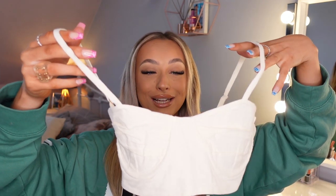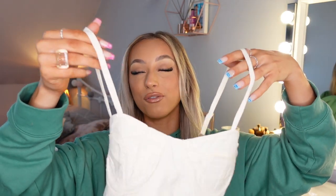However, this fits so well, and it gives me a bit of cleavage, and it just fits like a dream. From the front, this looks beautiful and it fits so well. Considering the little buckle detail, I can't fault the way it fits. It also has adjustable straps as well, which I love, and it looked so cute.